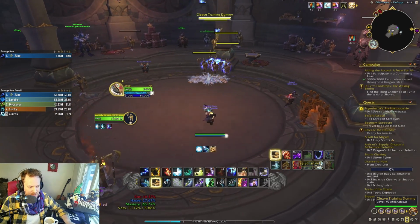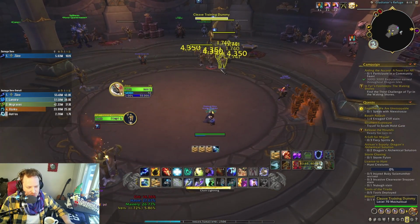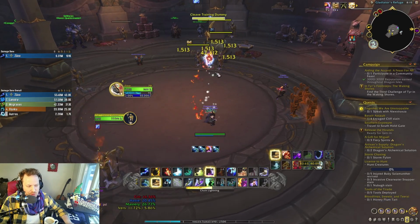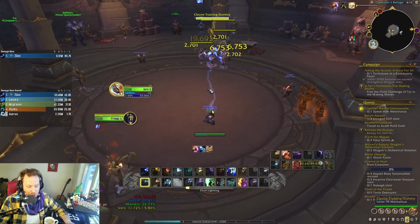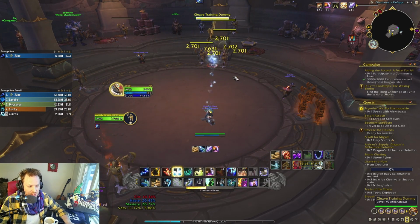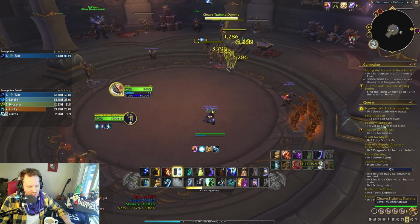So, again, you're not going to always necessarily be able to cash in. Like, you're going to overcap Maelstrom all the time on this build. So you need to be careful about that. You don't want to overcap. So if you have to throw out an extra Earthquake, and you're not always cashing in on Echoes of the Great Sundering, don't sweat it. It's not the end of the world. Nobody's going to yell at you, okay? But this is how the build functions, okay?